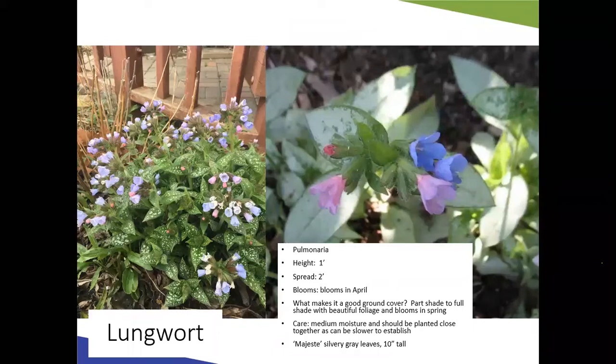Longwort, pulmonaria. The reason why I love this flower is because I love the kind of multicolored blooms that it produces in the spring. It's one of the first ones to bloom too. It really makes me think spring.